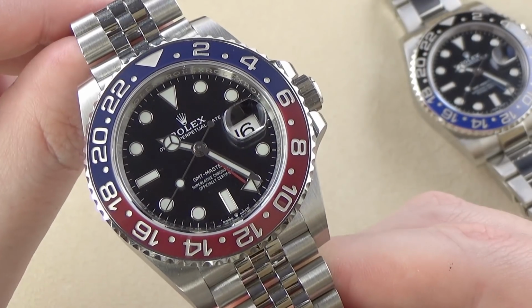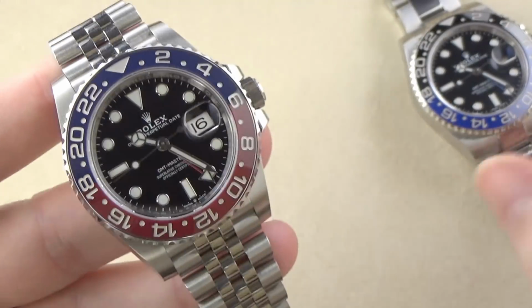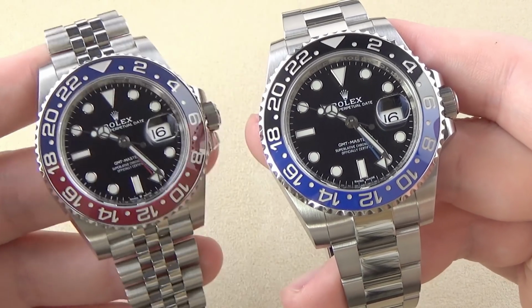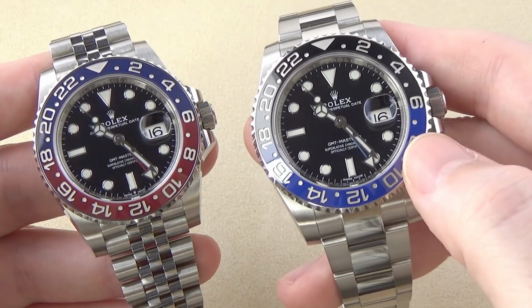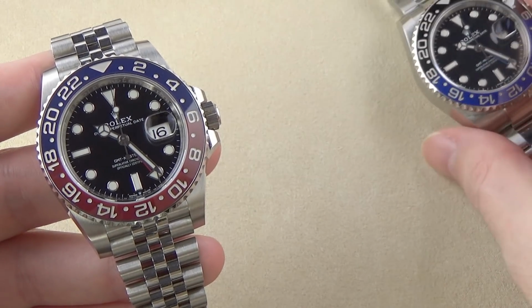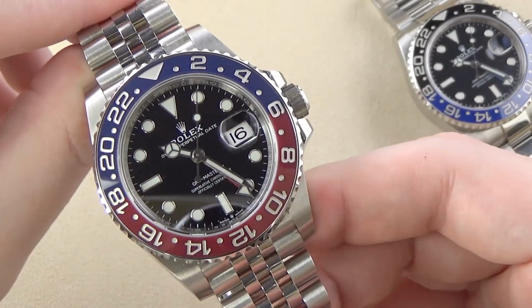It looks different in different lighting, and I should also point out that on the Batman, I get a little bit of that same effect. On the Batman, the blue, which looks very bright and crisp in this current lighting setup that I'm using, can look basically black in low light. You don't even know that it's a blue bezel. It's just black on black in certain lightings. Now the Pepsi doesn't really have that going for it. Even the blue in dim light still looks like a shade of blue.